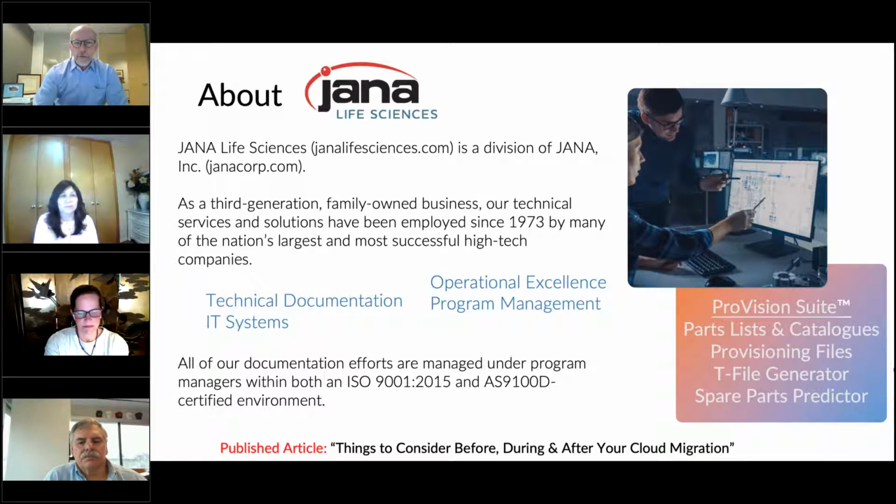We focus in the areas of program management and IT systems, and all of this falls under an umbrella offering of what we label as operational excellence that's focused in the areas that include business process management. All of our technical documentation is done in an ISO compliant fashion, and this year we're in the process of adopting ISO 13485 for medical devices. We've published papers on cloud migration that you can view on our website, and we produce what's called ProVision Suite. It's a parts listing and cataloging software that helps in spare parts prediction. Thank you.